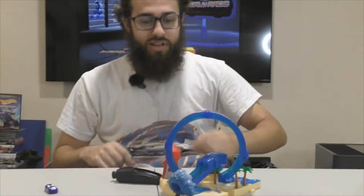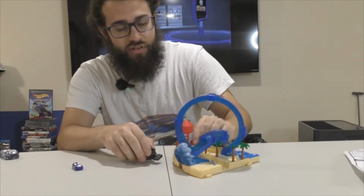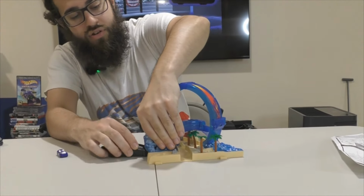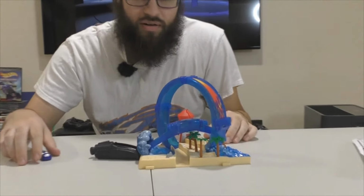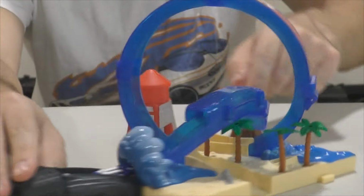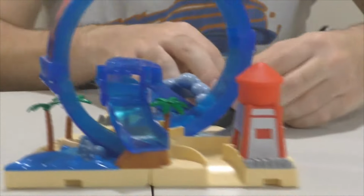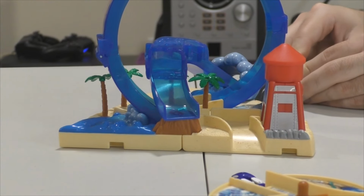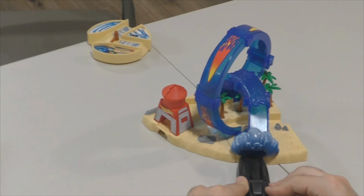Cool, cool. Yeah, so the launcher can actually connect from 2 different points on each set for 2 different action thingies. So we're gonna load him in here. I don't know if you can see that, but it's gonna come up around this kind of bridge curve. Just like that. And it fell off the table.